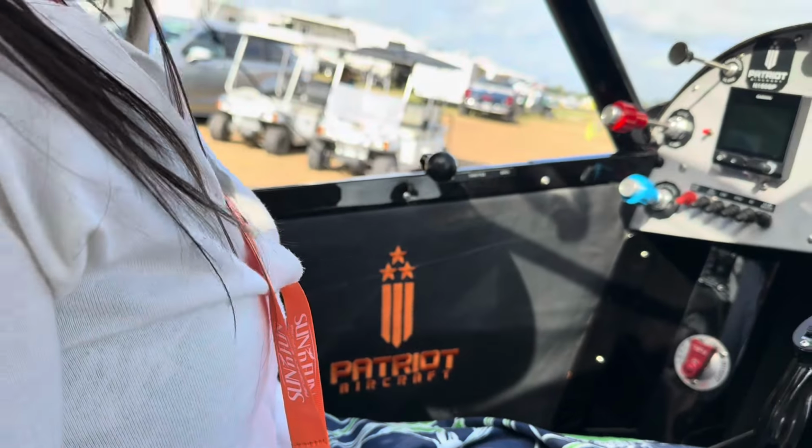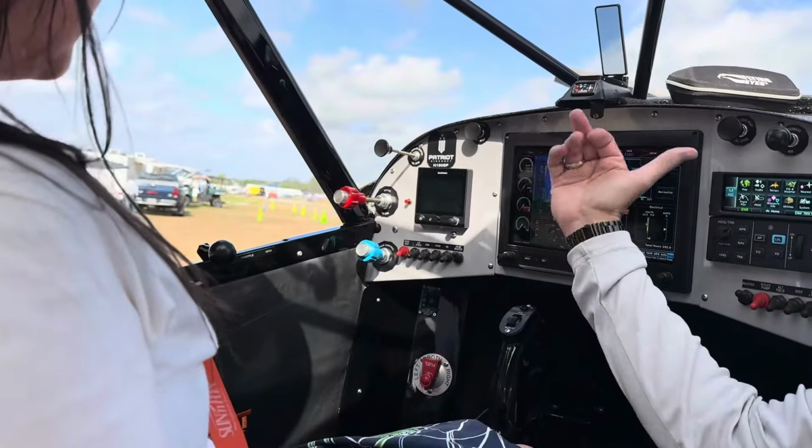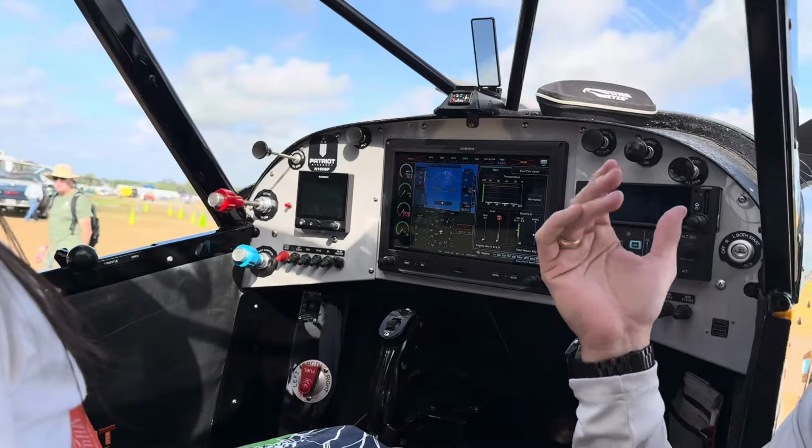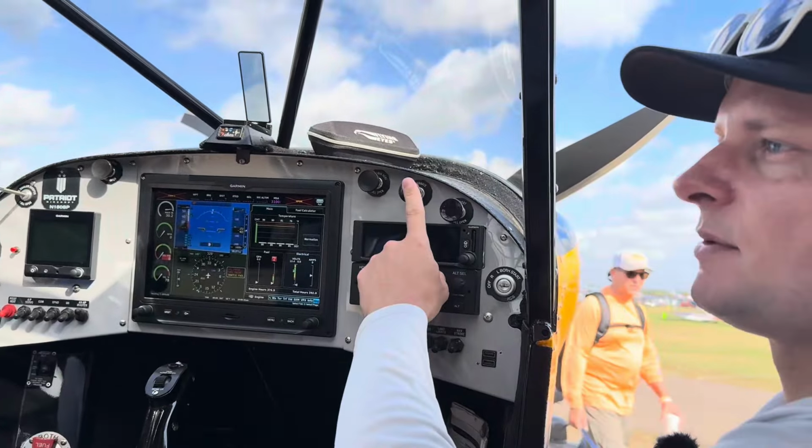Yeah, Patriot Aircraft. So we have a standard throttle setup here. We have our mixture and our prop control. We have different heating, because I'll fly when it's really cold outside, so having proper heating is really nice. And then I have this alternate air system set in.